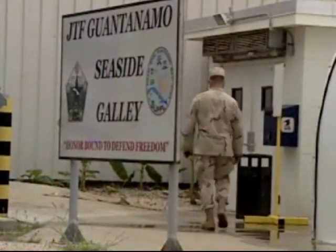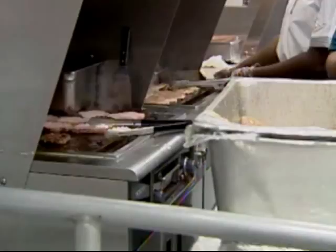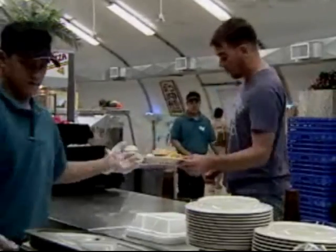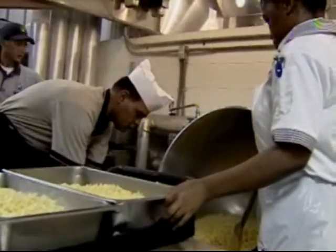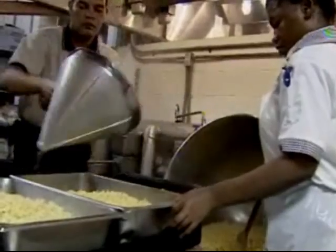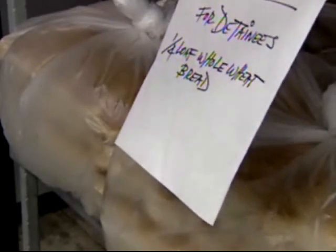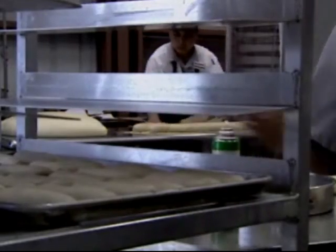The overriding theme of Camp Delta is detail, and the level of detail is nowhere more apparent than in the dining facility. The Seaside Galley in Camp America is food central. Meals for the troops and meals for the detainees are all prepared here in a constant 24-hour-a-day, 7-day-a-week flurry of activity. The religious needs and sensitivities of the detainees drive this train, and special accommodations are made throughout the process.